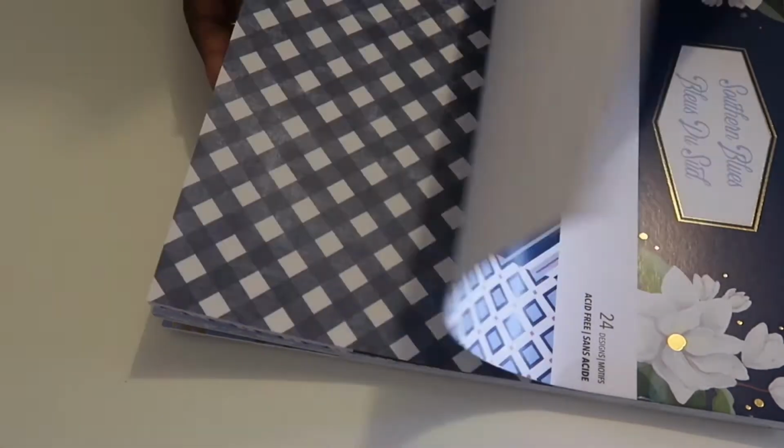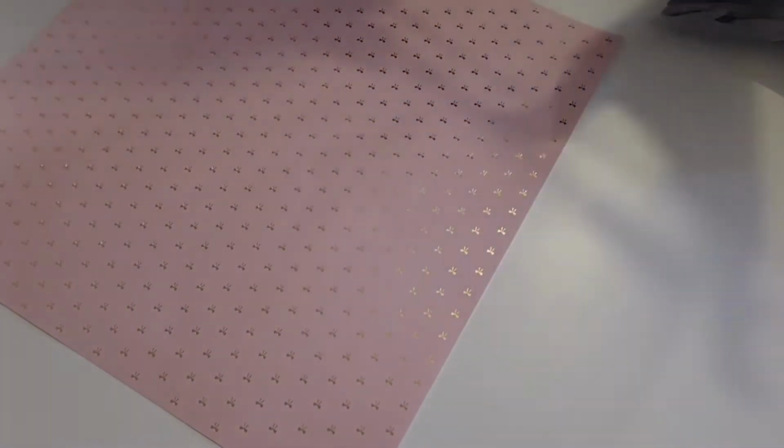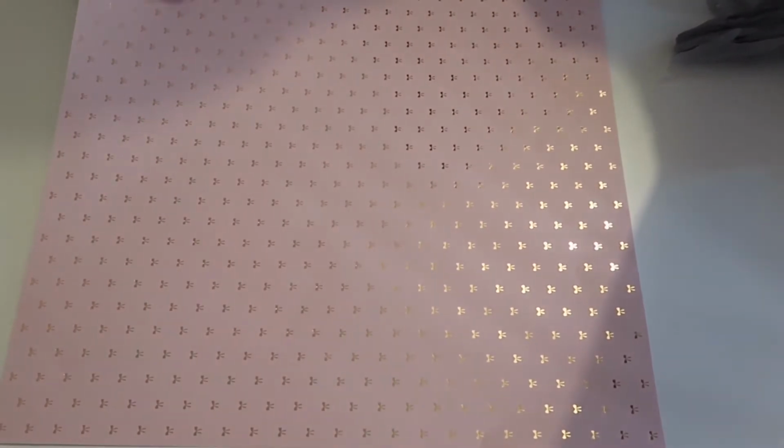But I love cardstock so much that I have so much cardstock in my stash that I may end up using a different one. And I love pink so much, I could not pass this up. I saw this. Let me take the plastic off so you can see. So it's just this pink cardstock, which is really cute. And they just have these cute little bows on them in gold, and the paper is like a pink matte color. Really love this.